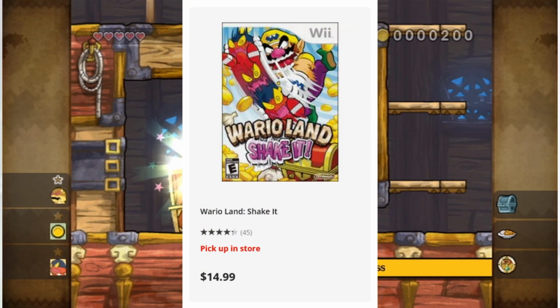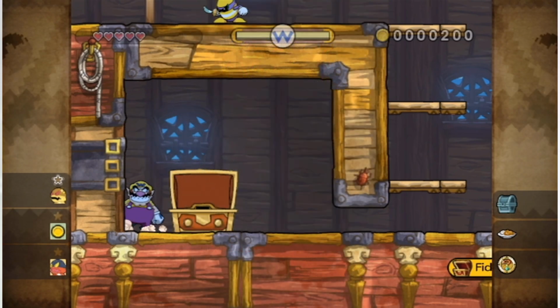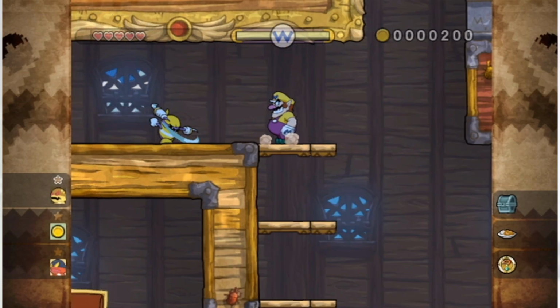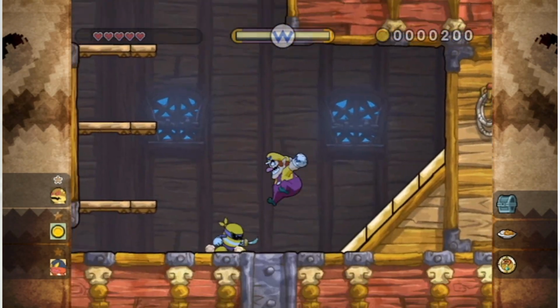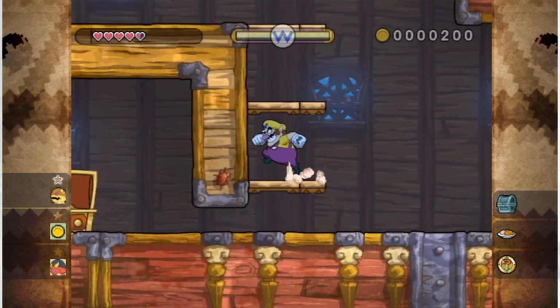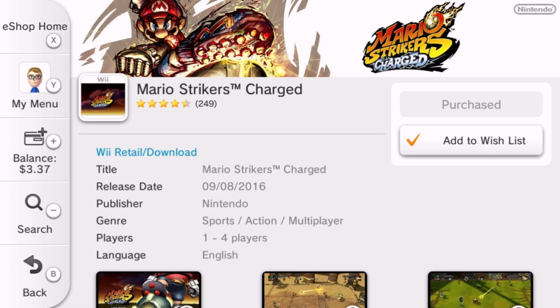GameStop says in-store, so I say no. And one of the lower prices on Amazon is about $17. Starting to lose money, but even though I prefer physical over digital, it's easier for me to trust the quality of digital over a low-priced used game. Mario Strikers Charged.